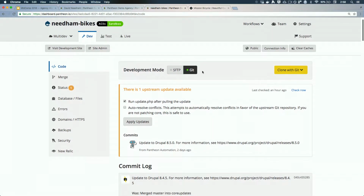All right, so from here, we also have the section where you can select which development mode you're currently working in. In this case, we are in Git mode. There's also SFTP mode. So if your developers prefer to work with SFTP, if you prefer to work with tools that leverage SFTP, that's totally fine. There's nothing wrong with that.